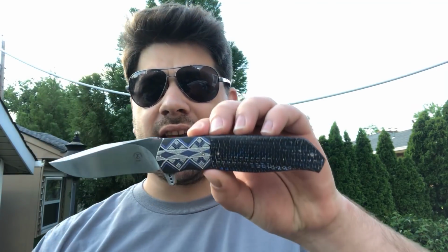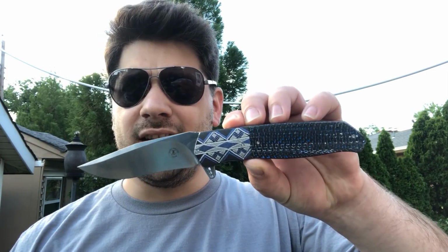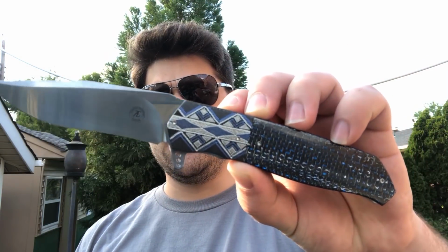This is my new Andre Thorburn L36M. It is slimmer than my other L36. And you might be looking at this saying, Tyler, that looks an awful lot like your other Thorburns. Perhaps you mean like this one. Perhaps you mean like this one. You'd be right. Apparently I have a problem.